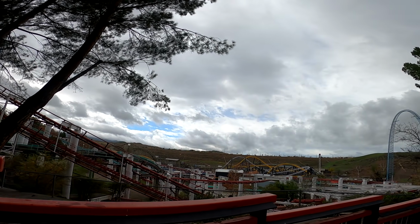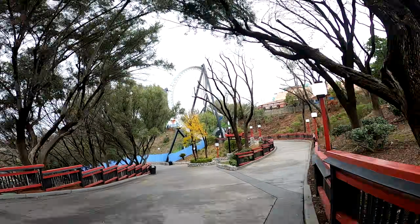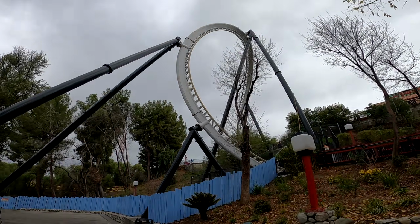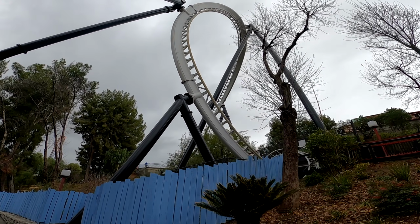You do get that great view of Ninja and West Coast Racers though, which is lovely. This is also where you'll find the dive loop and tunnel for Full Throttle. If you're in this area, you will very loudly hear Ozzy Osbourne if Full Throttle happens to cruise by.